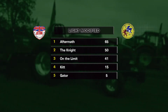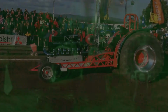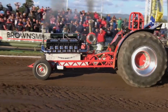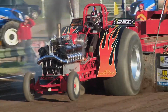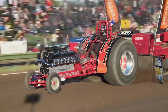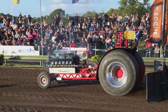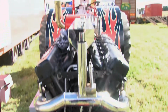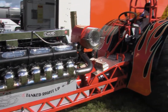Well, unfortunately, Aftermath has since suffered engine damage, so cannot attend this round. But we do have an entry from local man Chris Knight, who debuted his machine at the previous round. And that machine is Kit.